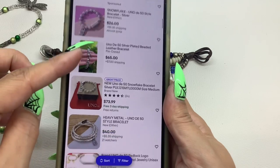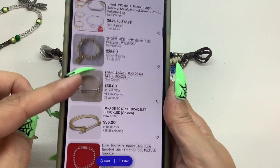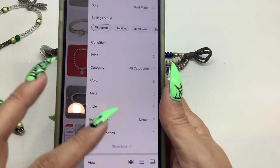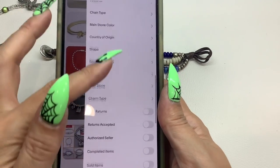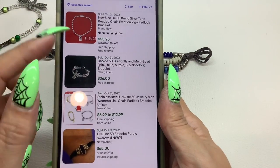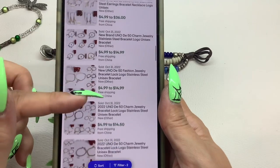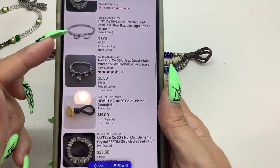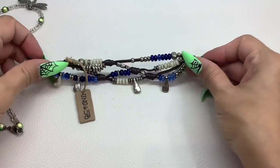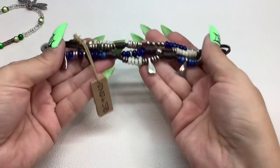All right, so pretty up there. Let's see what they have actually sold for. Okay, 55, 36, 65. All right, so it's up there. So I will do this one since it has the tag on it still. I will do this one for 30.